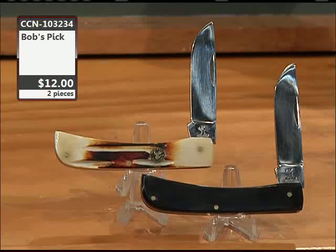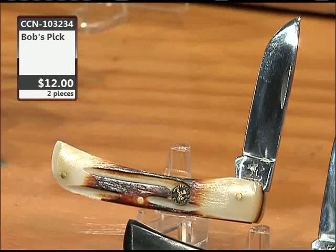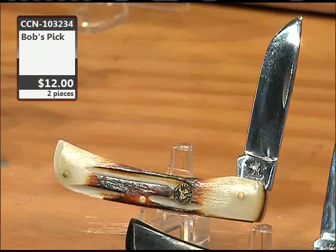Here's Bob's pick. I know the boy well. $12 for these two pieces. You got a torch bone. That one looks like a buffalo horn down there on the bottom, Buzz. And these, what I call dirt busters, and the single blades, the old traditional ones. This is the single blade. These are the 3 3/4 inches closed. You've got that drop point Skinner blade.